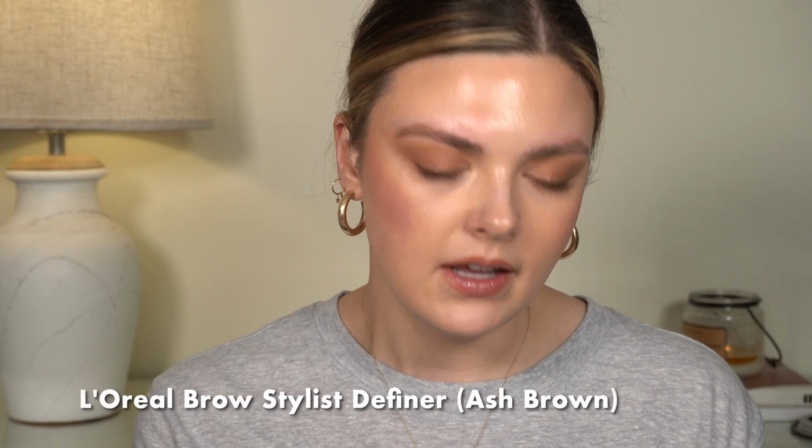And then brow pencil, I have a few that I could mention that I love, but the one that I'm using the most right now that I would go buy again is this one, the L'Oreal Brow Stylist Definer in Ash Brown.